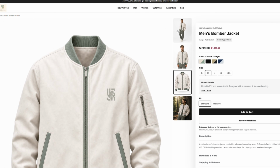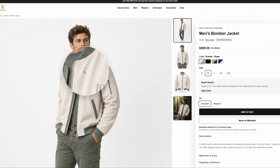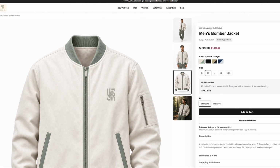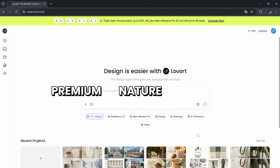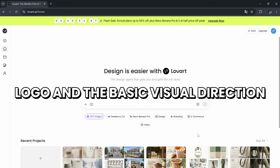Now I want to try creating my own sustainable fashion brand. The brand is called Valora. It represents a more minimal and sustainable lifestyle. The target audience is people with purchasing power who care about sustainability. So visually, I want the brand to feel premium, natural, and modern, with green and beige as the main colors. First, I want to start with the most essential part of the brand, the logo and the basic visual direction.